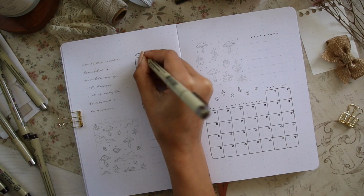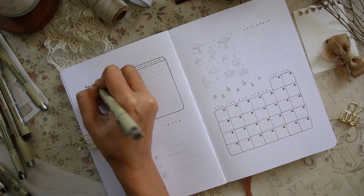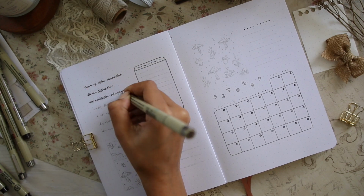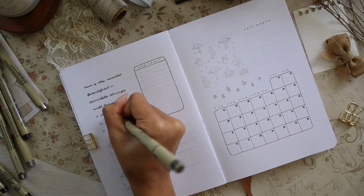I actually had more planned to say about this, but we're already on the monthly page because my setup has been completely minimal this month. So we're just going to move on.